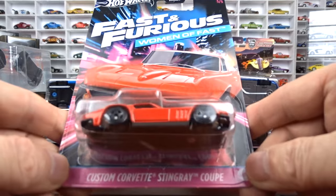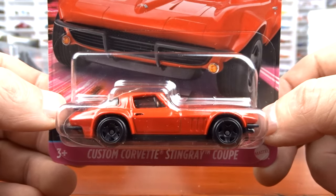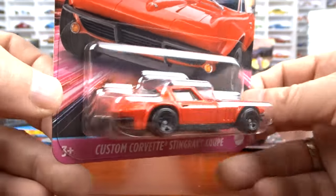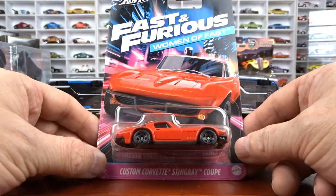And then we got the custom Corvette Stingray Coupe, right there in red, black interior, not bad. Yeah, looks okay. And there's lots of Fast and Furious stuff out there. They're just beating this stuff to death. There you go. There's that one.